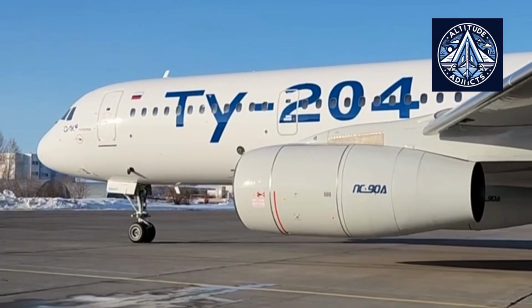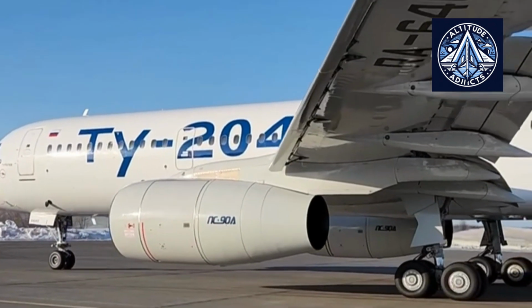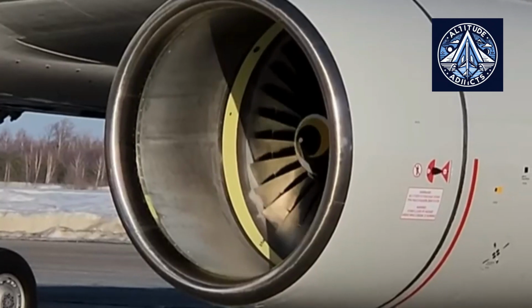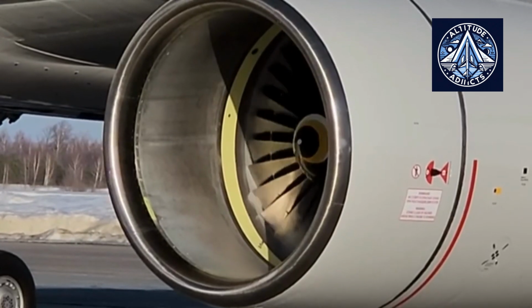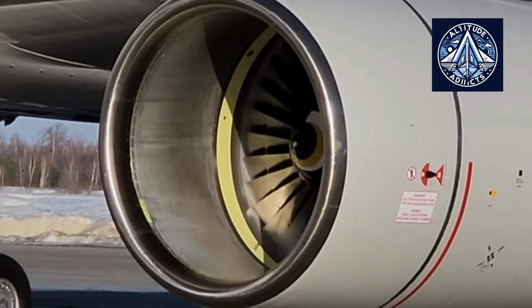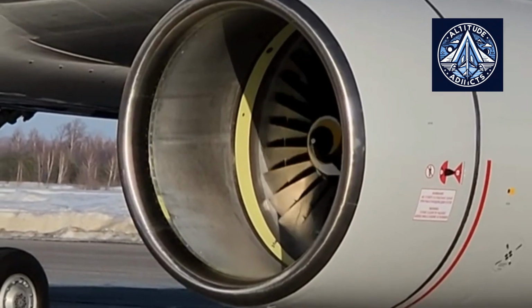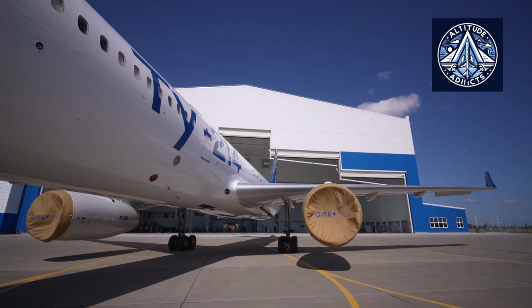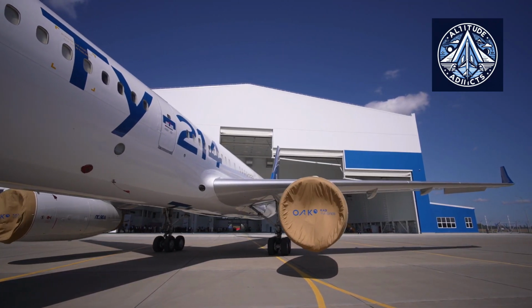Some Russian media outlets report that demand for PS-90A aircraft engines is increasing. Local aircraft manufacturers are now mass-producing the PS-90A engines in substantial quantities to meet their demands. Furthermore, the PS-90A engines undergo continuous improvement. However, it is premature to conclude that Perm Motors has started mass manufacturing updated versions of the PS-90A turbofan engines and is constantly updating them.